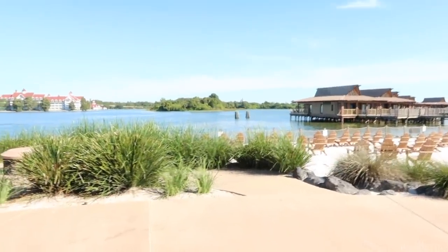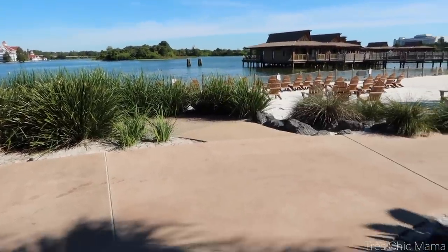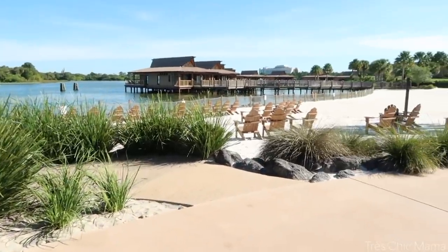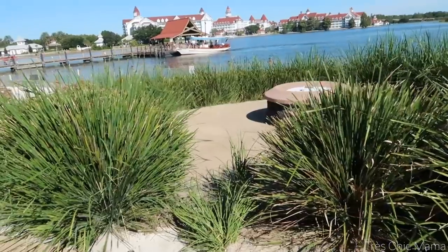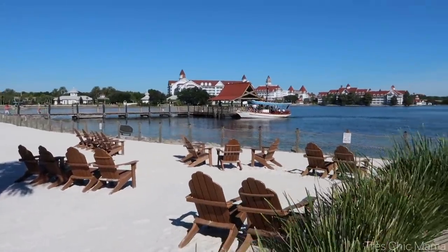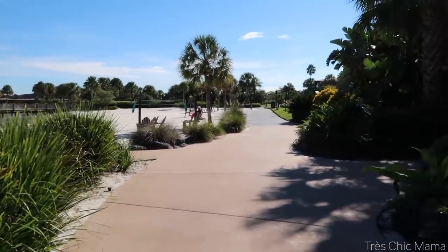Okay. And then beyond here is the castle. So it looks teeny on camera, but you can legit see the castle, and it's lit up at night with the fireworks. And then you have the sand area over here with the little fire pit and all of the beach chairs that you can watch the fireworks with, which is what we did last night. We had a drink and watched the fireworks. There's the Grand Floridian over there. Oh, and the Contemporary, you can see. It's just so peaceful. It definitely feels like vacation when you're here.